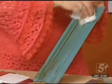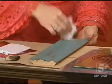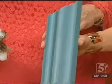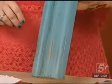You just put it right on, and now you're wiping it off to get some of the excess off of there. Push down a little bit harder. Okay. But now what's happening is that it's getting down in the grooves, and look, it's looking aged. Wow. And it really did add some. No, I think it's great. And then this, you can see that it's all in the crevices as well.